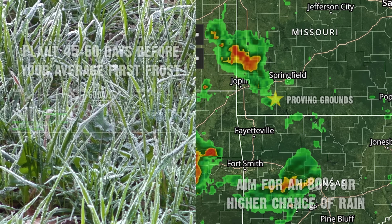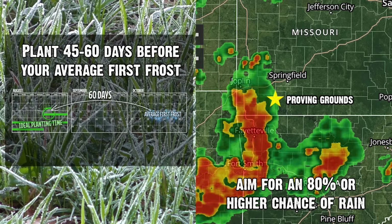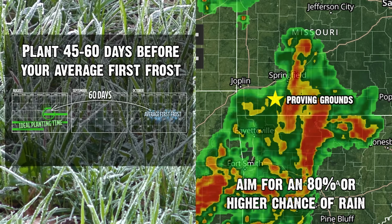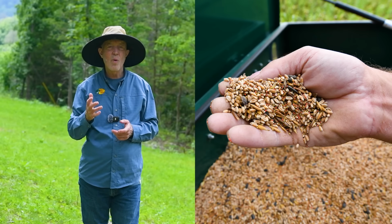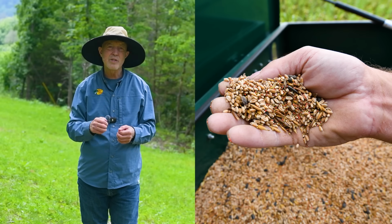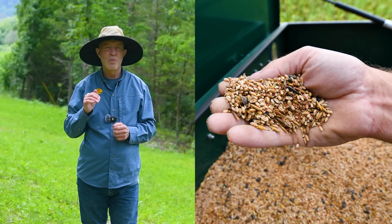And then back up 45 to 60 days before that, and then plant when there's rain in the forecast. I like a really good chance, like 80% or more, of at least a half-inch rain. Those seeds, although they're dormant, are living organisms, and they can desiccate or dry out and die. If you throw them out, especially in August, it's hot, there's no moisture, you're probably wasting some really good energy and seeds.